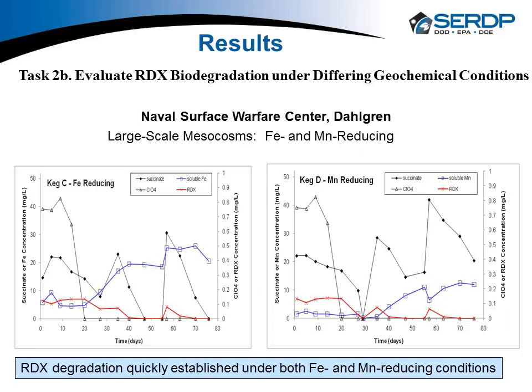So the next graphs we're looking at on the left, this is iron-reducing conditions. On the right is manganese-reducing conditions. And again, we continually spiked in iron and manganese into these, along with additional RDX. We see on the left, as we're moving along here, our amounts of soluble iron increasing, showing that we've established conditions where we're forming ferrous iron. We're getting up to 30 milligrams per liter plus. RDX is degrading. We're respiking it. It's degrading so quickly you don't see those spikes typically.